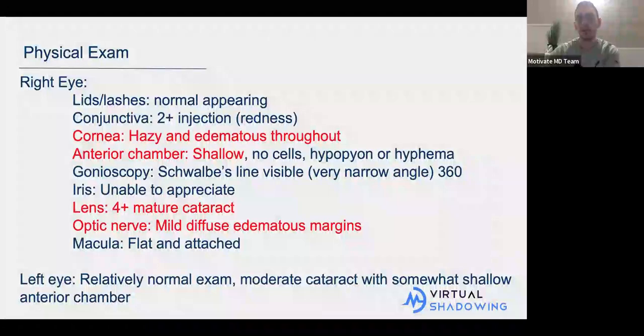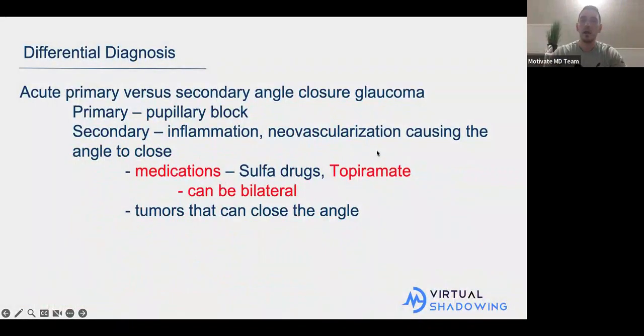In the left eye, we swing the microscope over and we see a relatively normal exam. The patient has a somewhat shallow anterior chamber as well in the left eye. So at this point, we are likely looking at acute primary angle closure glaucoma. What that means in the vast majority of cases is that there is a large cataract pushing the iris forward and closing off the angle.